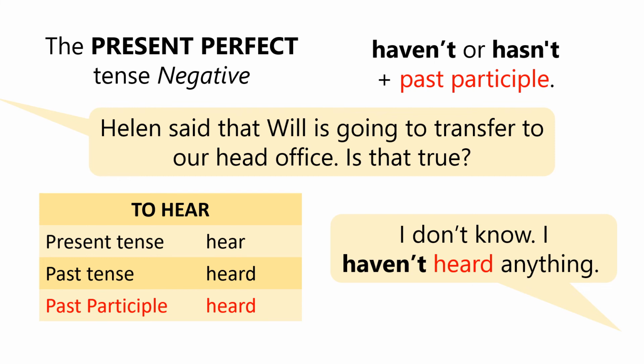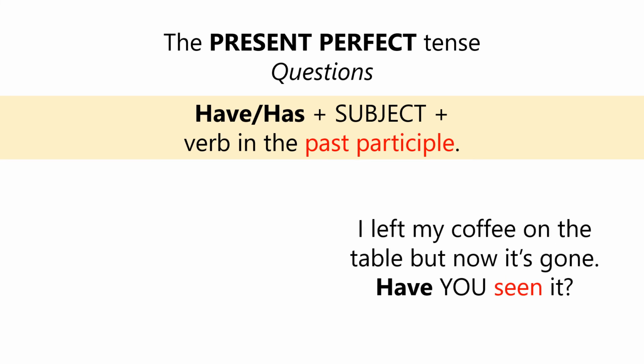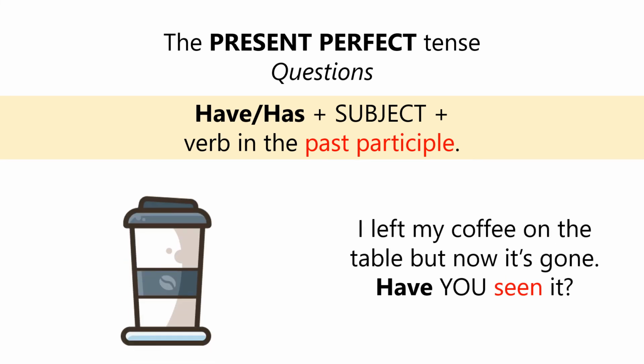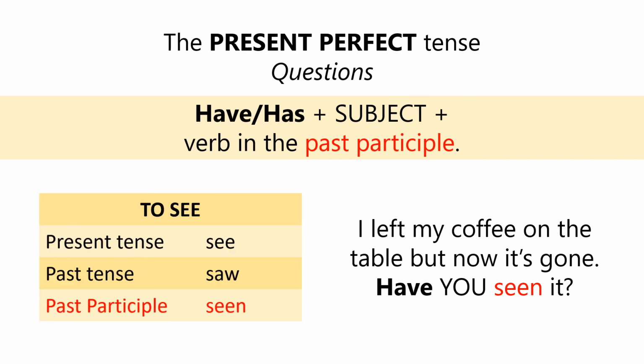Present perfect questions will start with have or has, followed by the subject, followed by a verb in the past participle. I left my coffee on the table, but now it's gone. Have you seen it? Seen is the past participle of the verb to see.